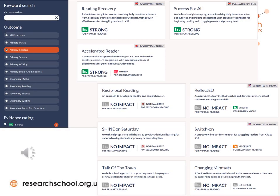So you can see here I simply clicked under primary onto reading, and when you click on there, you've got 3 approaches that come out with strong progress in primary. I mean, that's quite shocking. Only 3 approaches that have been evaluated actually have a strong impact. One of them's Reading Recovery, one of them's Accelerated Reader, and one of them is Success for All. So if you were, for example, post-COVID thinking as a school or a teacher or a team, how might we spend this catch-up premium to support some of our learners? They would be somewhere you might look at as a starting point.